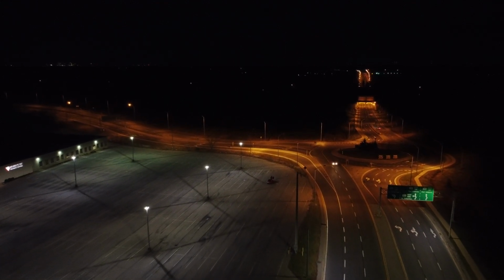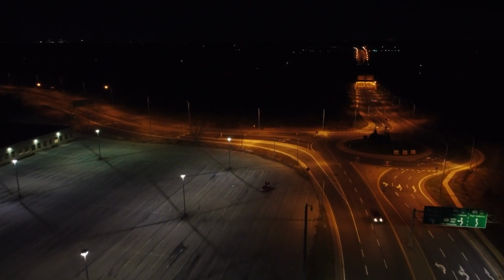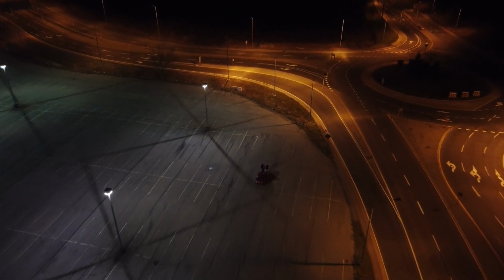Of course, we're just above the Tim Hortons. You might have seen there, that is a Canadian landmark. See several of them.